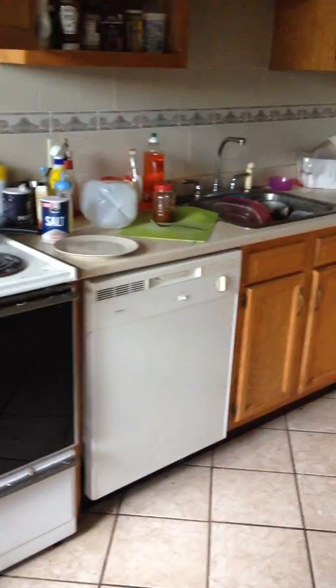And a full-size kitchen. Full stove, full dishwasher, good counter space, lots of cabinets, and a fridge. And out here is just your fire escape. So that's a video tour of Kamin 32.